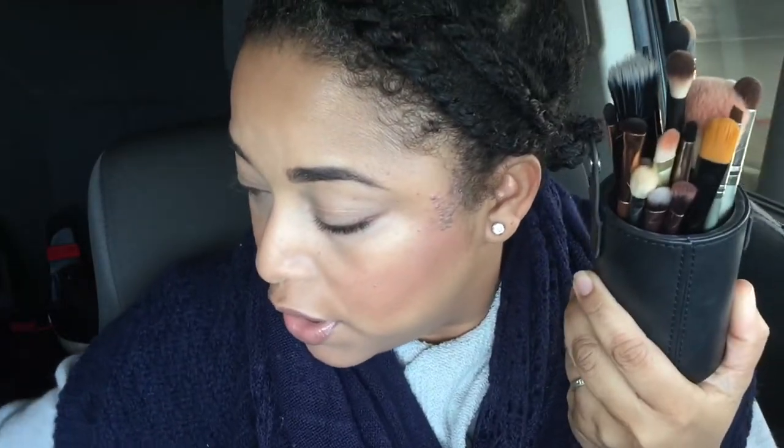Y'all, I have travel brushes. This came from Morphe, and these are some random brushes, okay? And then I have my makeup bag. I showed how my makeup bag looks in my January favorites, a favorites edition style. So I'll leave a link of everything that I'm putting on my face.